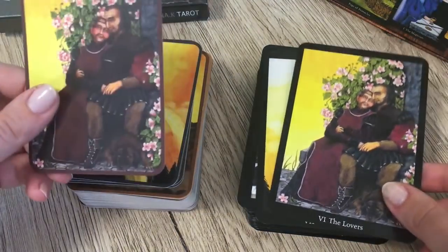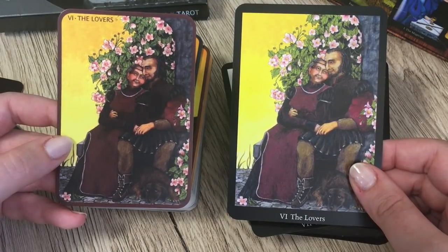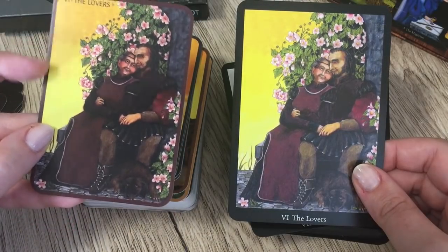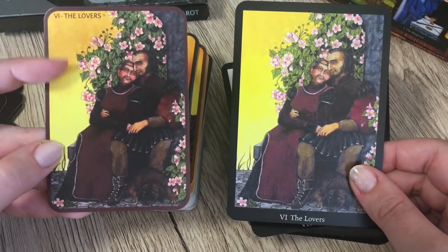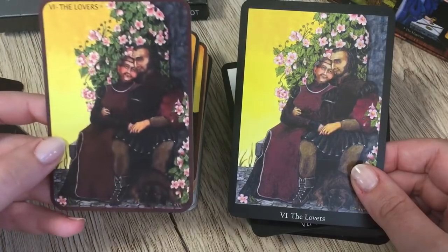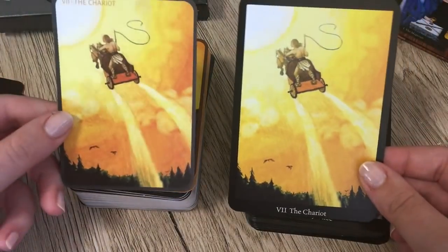The Lovers. I loved this Lovers card. This was one of the first times I really got the Lovers card. I knew it and I could read it, but this deck really helped me establish my own understanding of the Lovers card that I was really comfortable with. I don't know if you can see, but especially with the sky, the yellow in the background, there's a bit more of a gradient in the self-published, and you can still see that in the Llewellyn, although I don't think I noticed it until I saw this edition. But it's such a lovely card. And our Chariot.